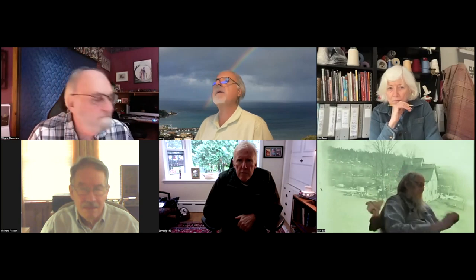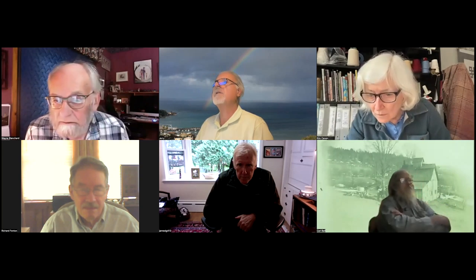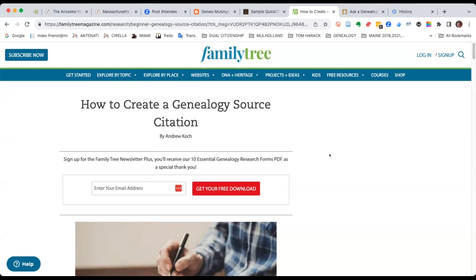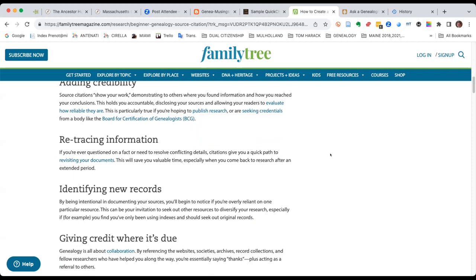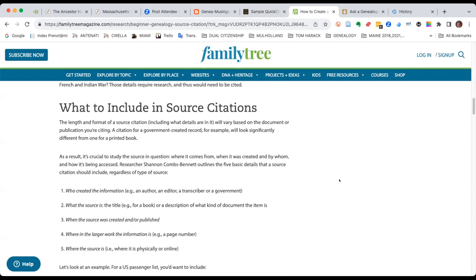So let me hold on here. I've got a couple of suggestions to share. When creating citations, there are forms that are usually recognized as standard formats. This Family Tree Magazine article is free. I'll either put that in the chat, or maybe I'll create a little list that we'll put on the Google Share. But it's really important that you document what you're doing, as you've recognized. The article goes through the why: credibility, retracing steps. Wayne has talked about this, identifying new records, giving credit where credit is due, and grounding your research. But here it goes into what to conclude, so you have to ask these questions.